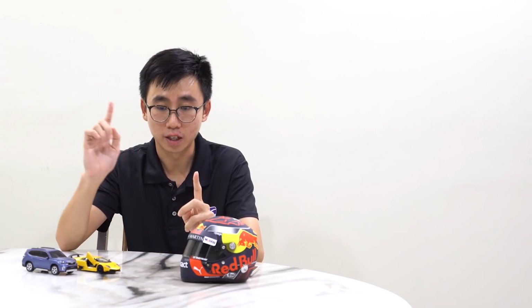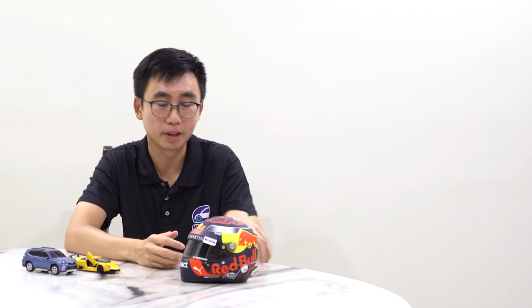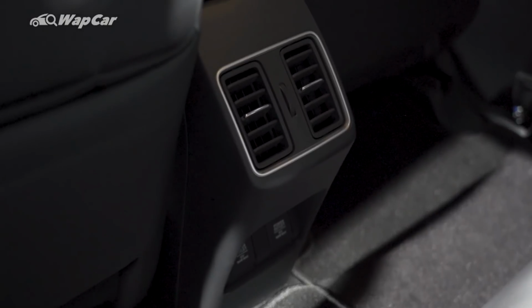First up, its 8-inch touchscreen infotainment system supports Apple CarPlay and Android Auto. If you compare it against the Almera, its infotainment only supports Apple CarPlay. Now, it's not a big deal for those of you who use an Apple phone, but for me, who uses an Android, I definitely have to go for the City. And the second reason is the rear air vents in the Honda City. The Almera and Vios both do not come with rear air vents, and you know, Malaysia weather lah, rear air vents are definitely a big plus.